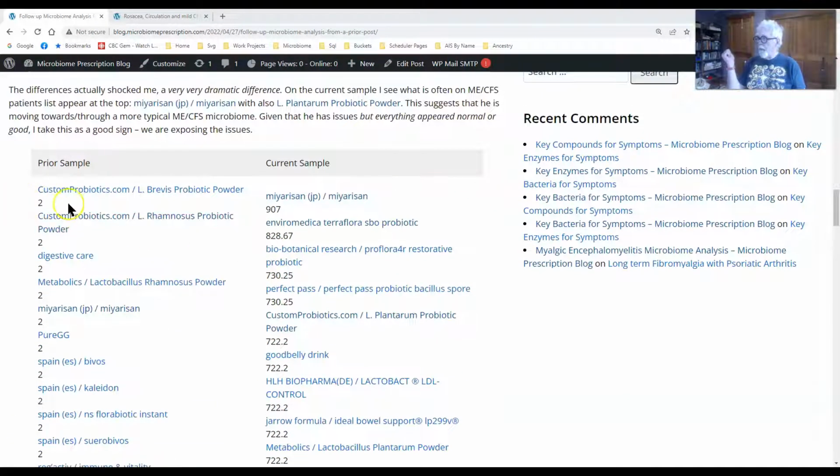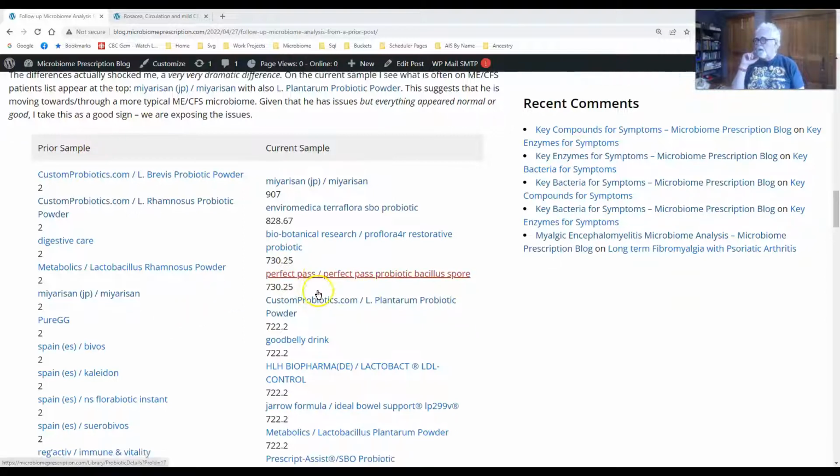For the old samples, we had practically nothing that stuck out as a probiotic to take. With the latest sample, suddenly the numbers went sky high. And the numbers here are far more typical of somebody with chronic fatigue syndrome than the ones here. He had mild chronic fatigue syndrome, but at the same time his microbiome seemed to have gone up into a little private niche corner where he was atypical for his microbiome shift. Now he seems to have moved back closer to what is seen with chronic fatigue syndrome and IBS.